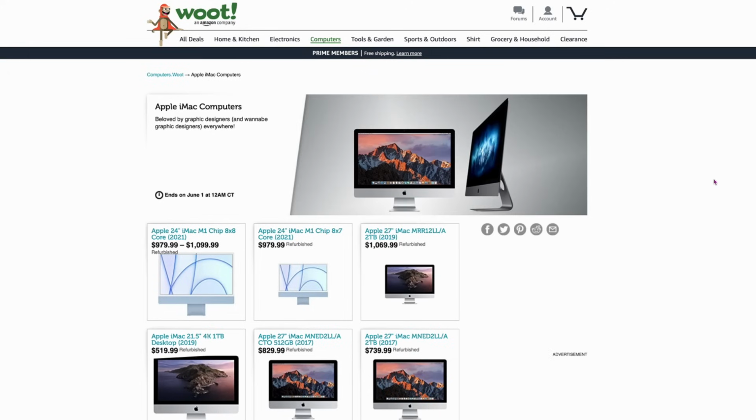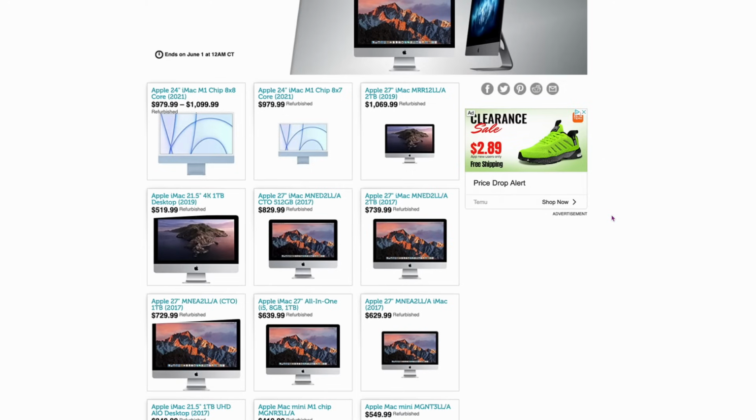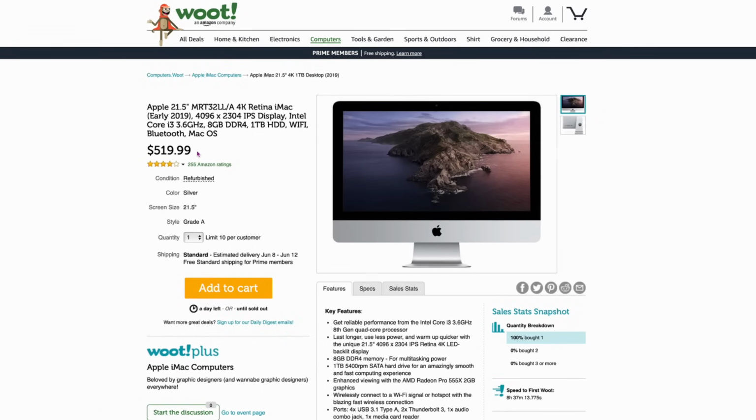I just searched on iMac there, and you can see that it has a number of used iMacs in here. The reason I like this is because if you click on them, again, they're coming kind of from the Apple Refurbished store, but you can see that they're trying to sell these. They're going to give you usually a little bit more money off of them on here, and they're trying to get rid of them. And they're also backed up by, usually, the grade on here, grade A. It's also got some kind of a warranty on it.